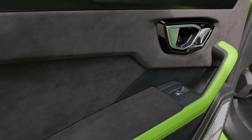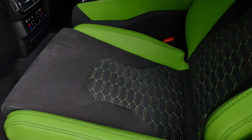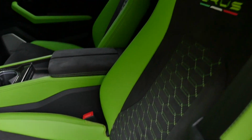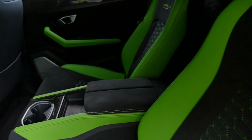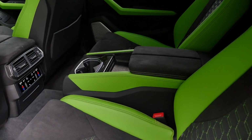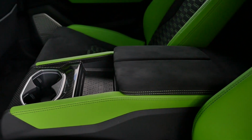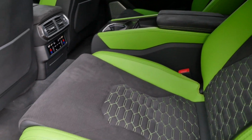Same nice materials apply to the inside of the rear doors. And then we have this single seat setup. Look at that. Here, also with Alcantara for the rear seats. Nice styling. One and two. Wow, that looks great. And then this middle console is splitting it. You have some cup holders there and some more storage space. You have the electric controls.